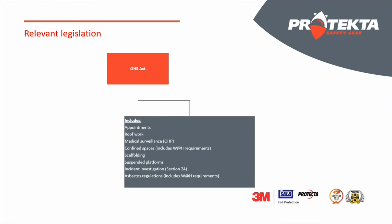So with that part of the legislation, these are just the main ones I wanted to focus on. If you've got any questions regarding this, you're more than welcome to ask.